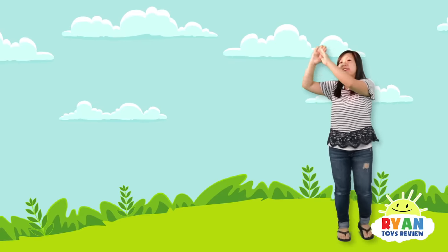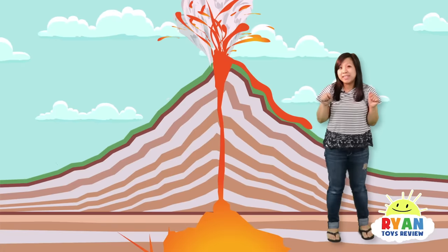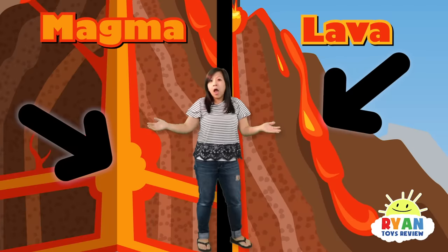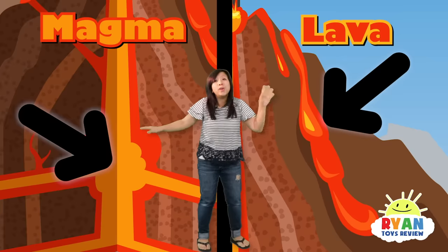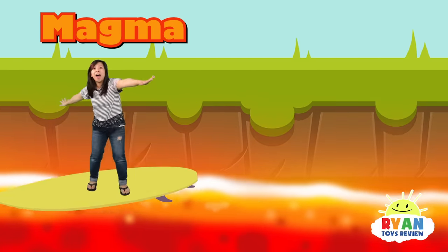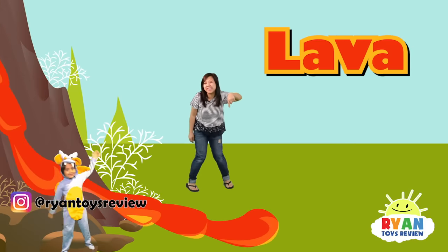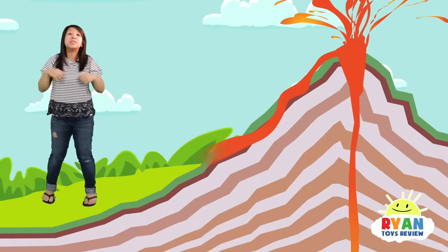A volcano is a hill or a mountain on Earth's crust that's connected to the magma chamber underground. The best part about a volcano is the lava and the magma. Did you know lava and magma are two different things? The magma is underground. And lava is when it's on the surface. So only after the magma breaks the Earth's surface is it called lava.